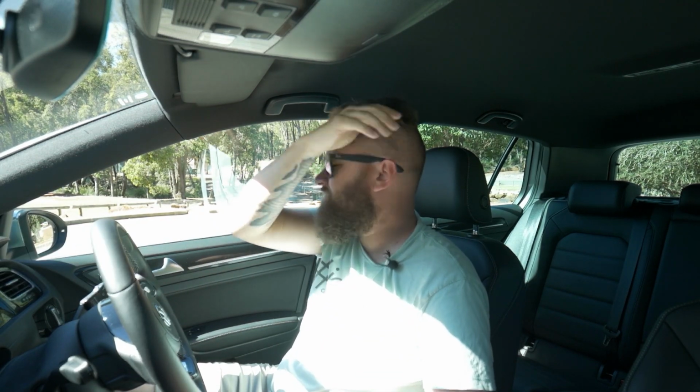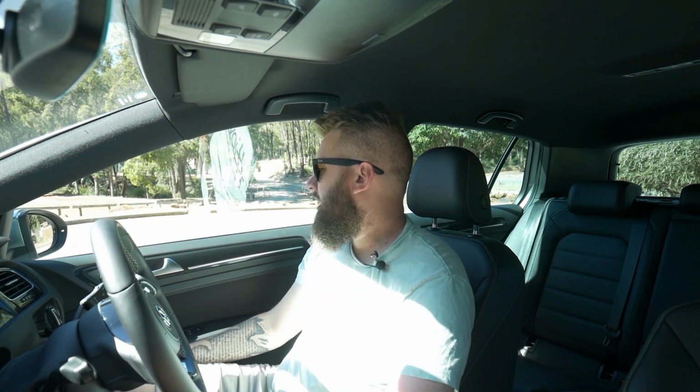So, welcome to the interior of the Golf R. Now, before I get started, I did mention the interior compared to the i30N and the Type R, because that's what they're all compared against. Cast your mind back to my i30N video. I did mention that the interior was nice, and to be honest, I prefer the layout in the i30N, but this one is far more luxurious, I would say.